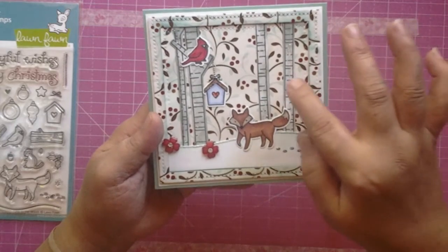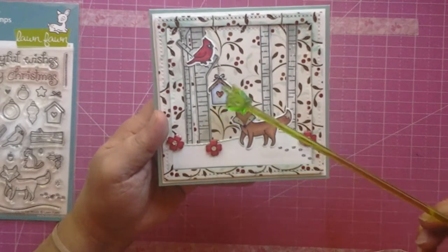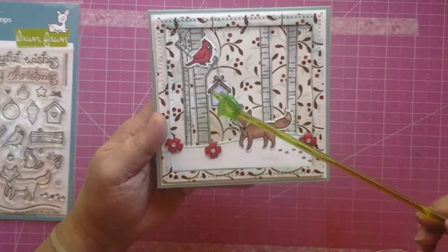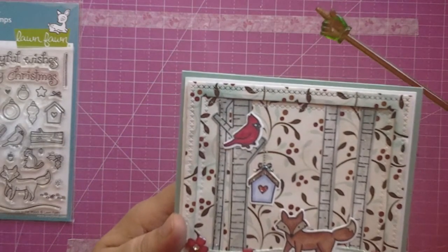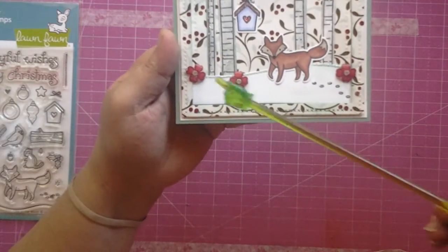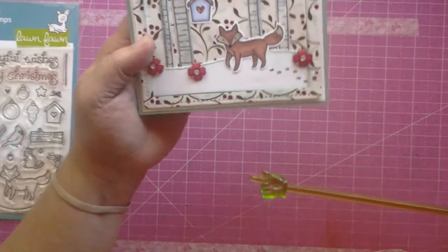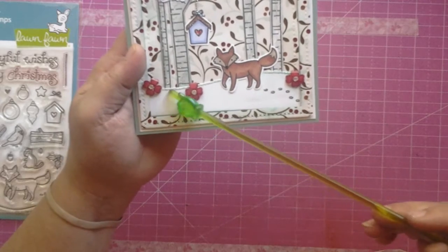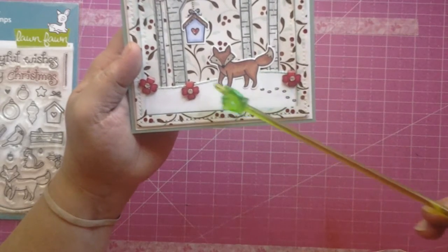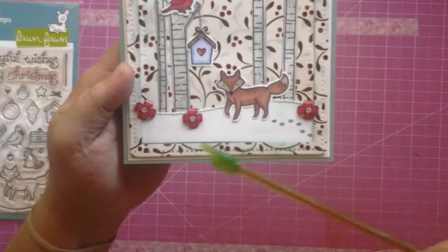I colored everything with my Copics. I added the branches in the background. Here I have the cute little birdhouse, which I also colored with my Copics. I did put a lot of Stickles on everything. Again, my little cardinal, I colored with my Copics. Here I added some little red flowers that I had in my stash. These are some acrylic gem flowers that I purchased on eBay. The little fox, I have him here. This is one of the Lawn Fawn Rolling Hills dies. I cut that out of white cardstock, and I don't know if the camera's going to pick up on the white cardstock, but it's white, but it isn't.